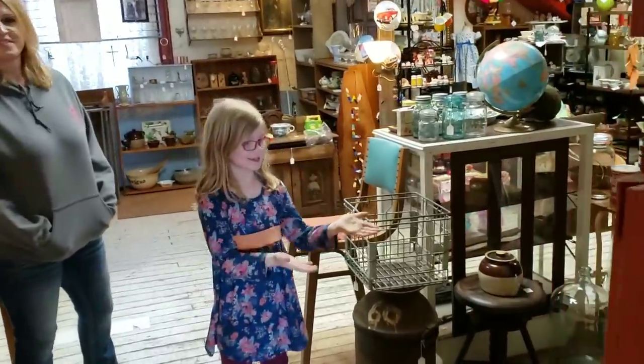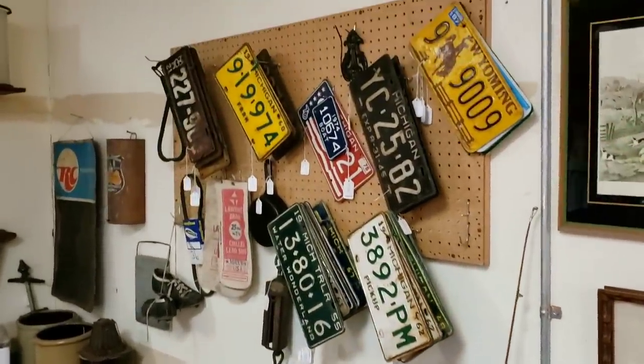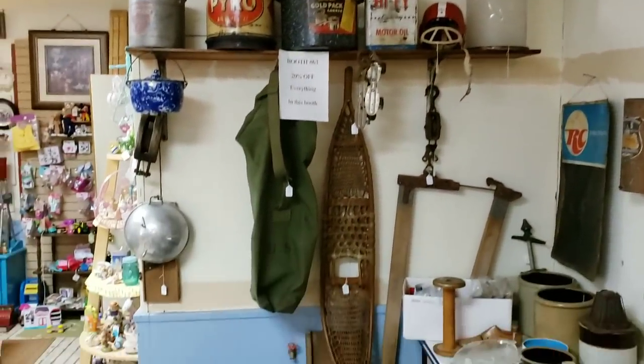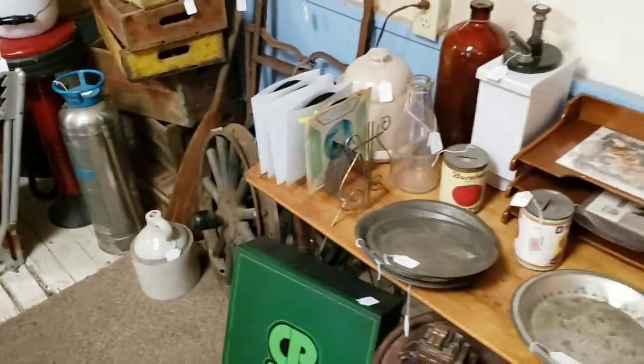This is booth 63. Booth 63 does have two booths in our store. That was the first one that we showed you. Again, everything is always 20% off. And he's just got a lot of different antiques, gas and oil, license plates, just a lot of different antiques to offer.